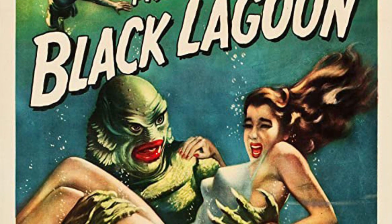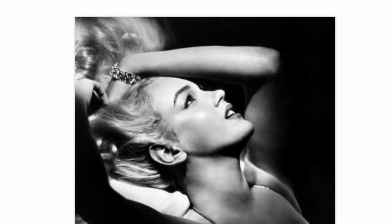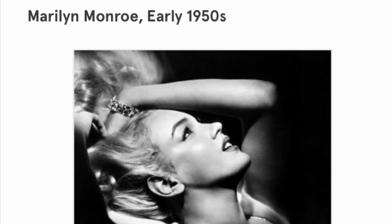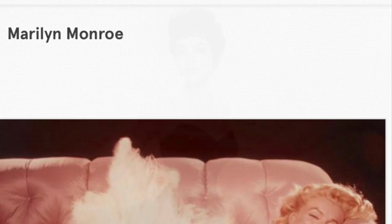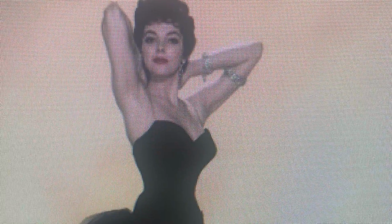Okay, now we're going to look at some art that I may or may not purchase. So we have Marilyn Monroe from the early 1950s. I like this one of her on the pink sofa. I think it would look nice over my sofa, but it would kind of make me jealous that I didn't have a pink sofa. Then we have Joan Collins, either looking kind of somber in this photo or looking a little more sexy in this one.